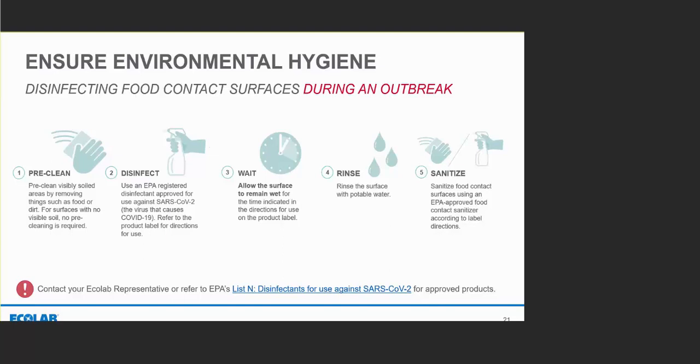So again, you start with the pre-cleaning step. Only use visibly soiled. You spray or wipe your disinfectant on, allow for that contact time, and then we get to step 4, and this is a really, really important step. In order to make sure that these surfaces are food contact appropriate, we need to rinse that surface with potable water and then sanitize that surface using your food contact sanitizer. That's usually going to be your product that you use in your third sink if you have a 3-compartment sink, or on any other food contact surfaces in the front of your house or in cafeteria areas, things like that.